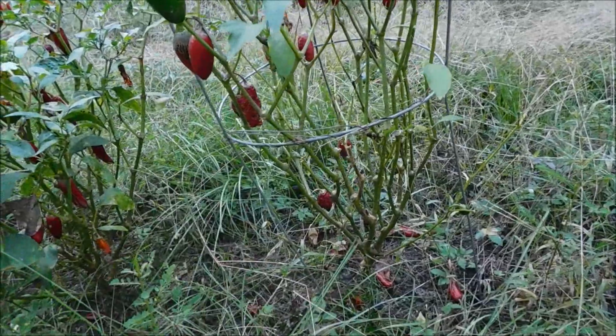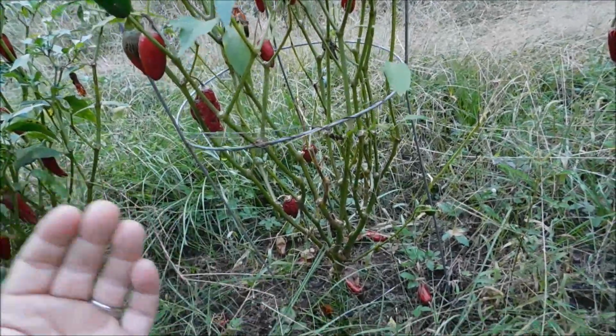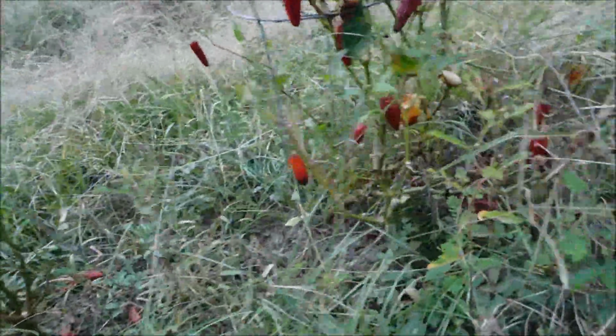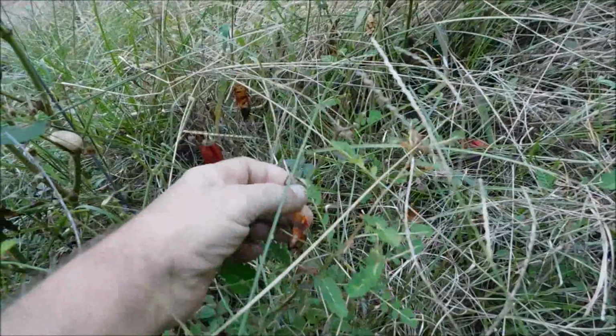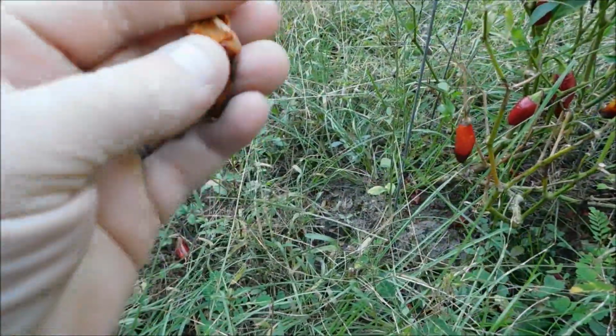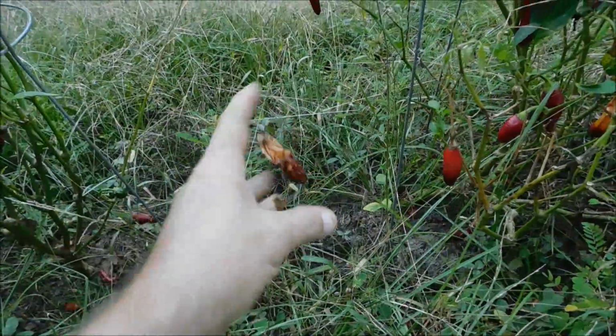Now when I bought these, they were supposed to be a hybrid jalapeno pepper. So if I save the seeds, I don't know what I'm going to be getting, but I'm going to save these seeds anyway. A lot of people say, man, Kevin, that looks nasty. Well, guys, the seeds in there dried out and they're ready to be harvested and saved for next year.